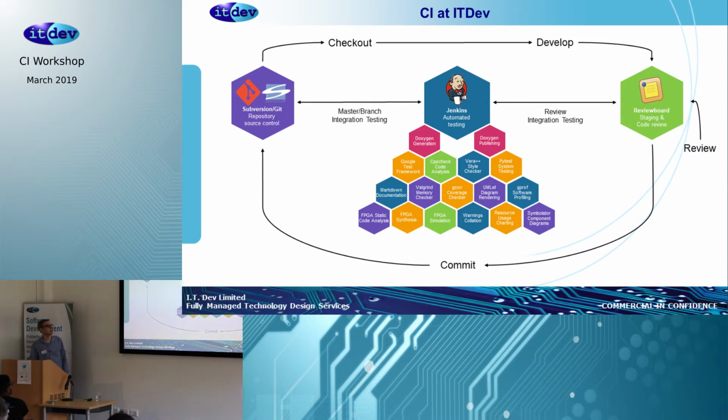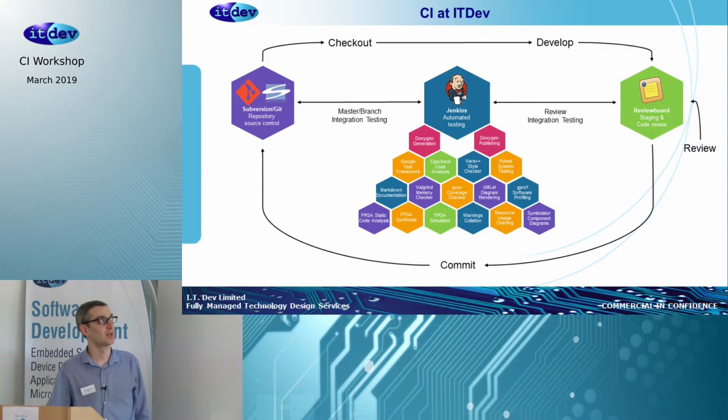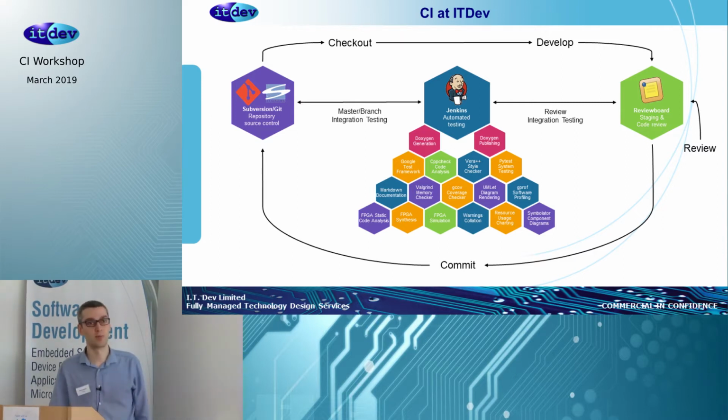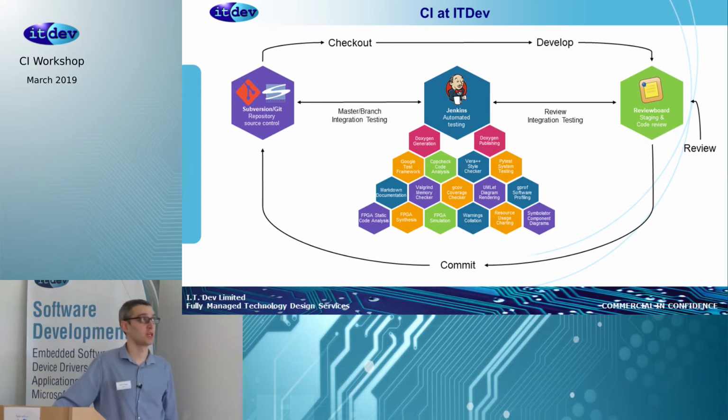Jenkins would be doing our integration testing on master or the main line or trunk or whatever you wish to call it, but also on branches. So if people are pushing changes up to the version control, it can also be checking their branches while they're developing. But we also use ReviewBoard, which is another free and open source tool for peer review, and we've integrated that into Jenkins as well.